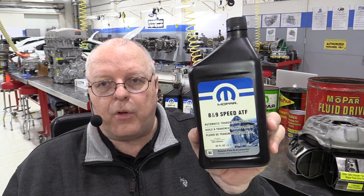So, Chrysler, I don't know what you're thinking here. It doesn't make sense. The manufacturer of the transmission says one thing, and you are saying another. There's a disconnect here somewhere. So, anyway, that's the 8 and 9-speed examples, right from the ZF website. So that's the latest fluid that I'm aware of for Chrysler automatic transmissions, the 8 and 9 speed automatic transmission fluids.